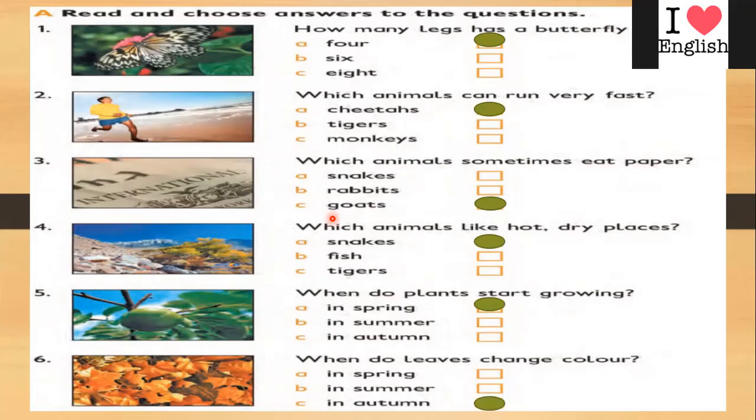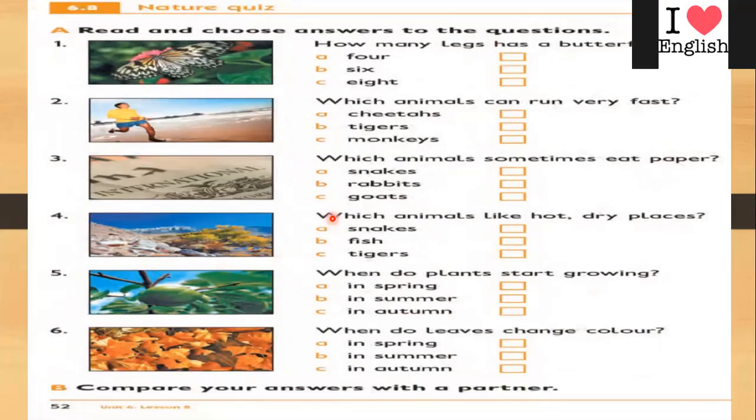So now we will move to the second section. We don't have to compare our answers because we answered the questions together. I'm talking about section B, which is here. So we don't have to compare our answers with each other.